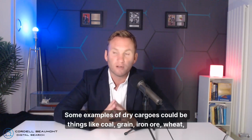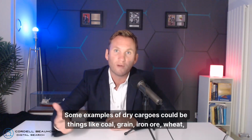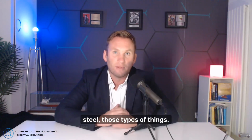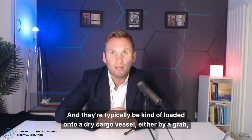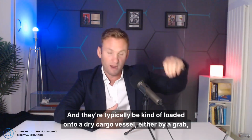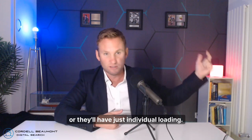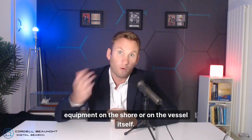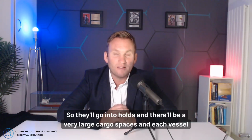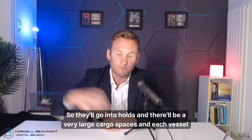Some examples of dry cargoes could be things like coal, grain, iron ore, wheat, steel, those type of things. And they'll typically be loaded onto a dry cargo vessel either by a grab, or they'll have individual loading equipment on the shore or on the vessel itself. So they'll go into holds, and they'll be very large cargo spaces.